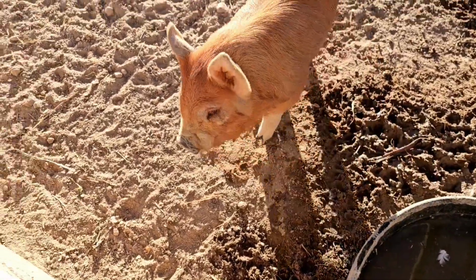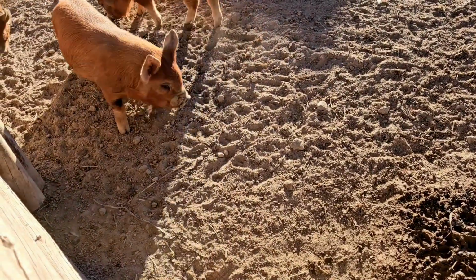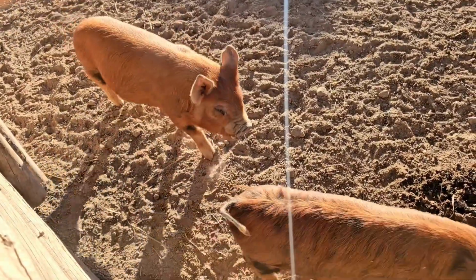Look at this little pig. Going to get a little drink of water. You guys coming over to get a drink of water. It's good to have pigs back. It is a long-term, almost 8-month venture every time we do it.